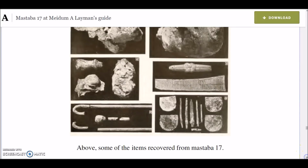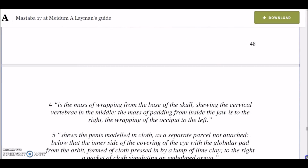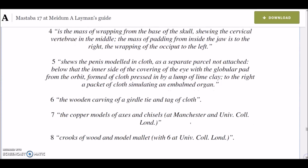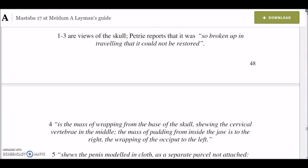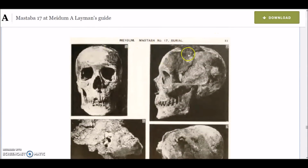Now, here are some other things that were recovered from this mastaba, but this skull, I guess, just when Petrie was traveling, or the people who had the skull, the jostling of the voyage reduced this skull to just fragments, so it cannot be studied today. This does not look like anything from the Egyptian mummifications.